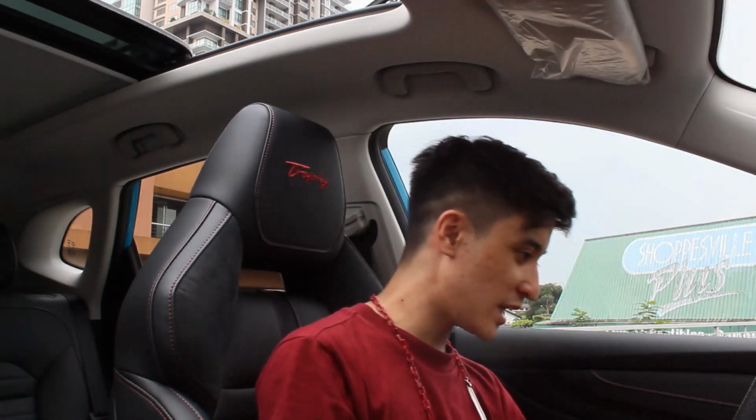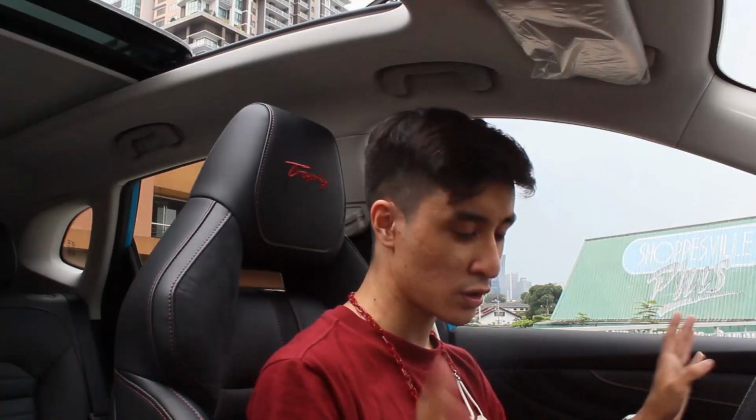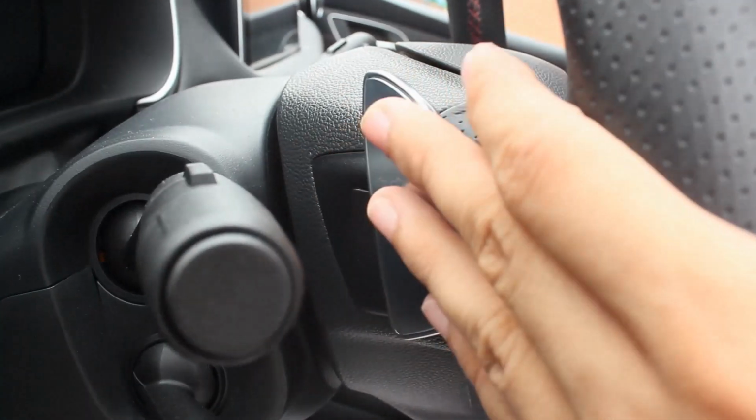And surprisingly here on the left side, there's only the control for your auto leveling headlamps. The rest of the controls, like for your cruise control, there is actually an additional stalk here on the left side, but at least it gives a clean look. And then steering wheel here, it's hard, it's girthy, but still nice to the touch. It's leather, but it's more on the durable side of things. And then there's also paddle shifters. I cannot wait to try this out.